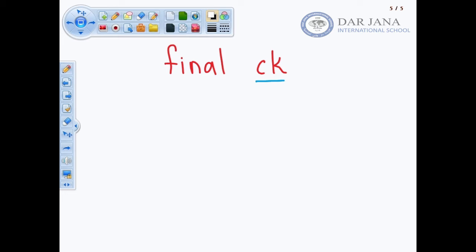Usually when we say these words, the K rule says CK is used after one short vowel at the end of one syllable words to spell K. So what we're saying is we use the CK at the end of a one syllable word that has a short vowel. Okay, so let's write some examples and read them together.